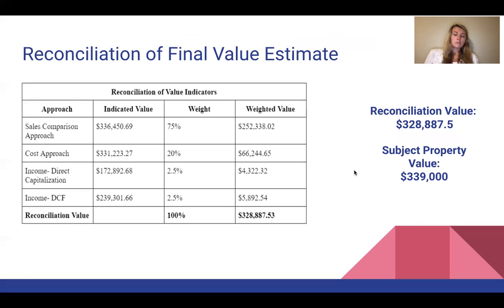So as you can see in the reconciliation table, we used a weight for each approach. So as you can see, we used the highest weightage to the sales comparison approach because we felt this approach primarily and best fit a single family home. So we used a 75%. And at the bottom, you can see that adding the direct capitalization and DCF components, that 2.5 plus 2.5, we had a total 5% weight for the income approach.